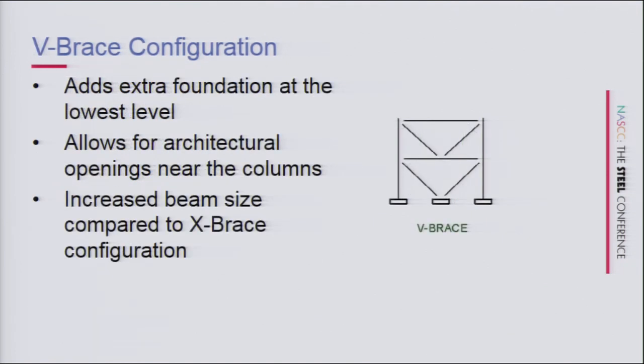A V-brace configuration, I'll admit this is probably the least common brace that I run into, mainly because it adds a foundation in the middle at the lowest level, whereas the Chevron brace, a very similar configuration, just inverted, does not. It only has 2 foundations. This one has 3. But if you do have doors located right beside the column, this is an effective system to be able to have a braced frame in a bay with a door right there beside the column.